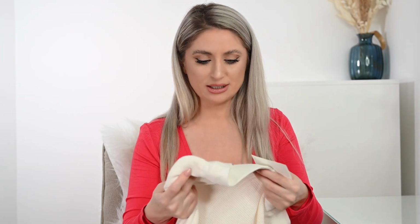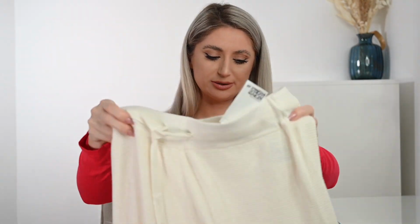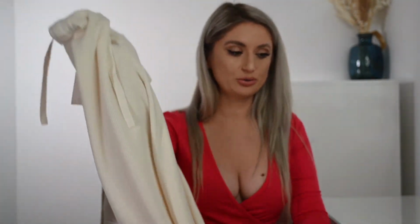The trousers are pretty similar to something that I used to have a long time ago from Zara, but unfortunately I did my makeup and did something bad and now I can't wear them anymore because they have so many stains and they are not looking good at all.